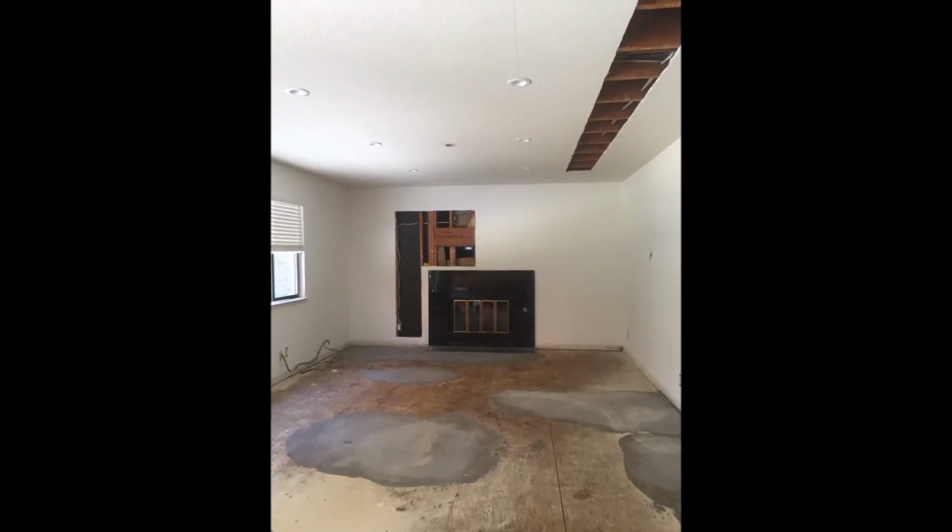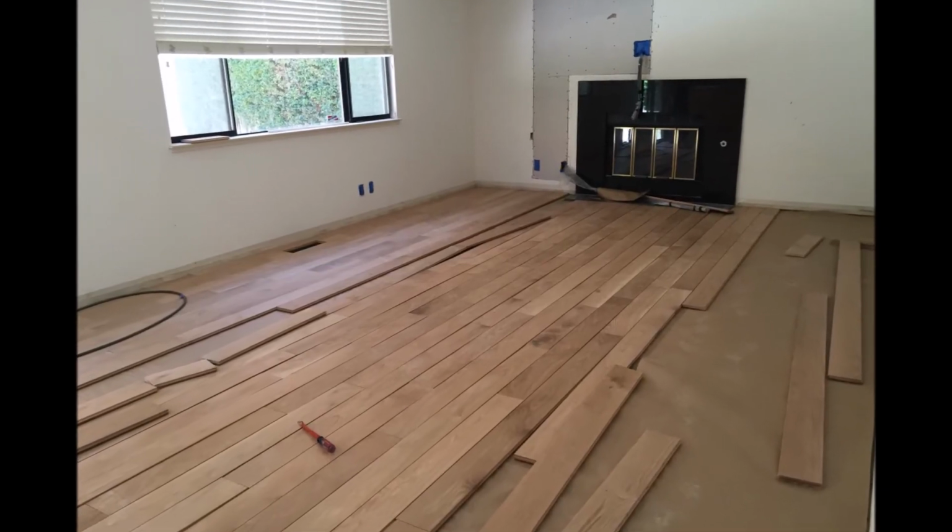In the family room, we installed recessed lighting where there was no pre-existing lighting. We also removed that laminate flooring and installed hardwood floors. And then it was time to choose the stain.